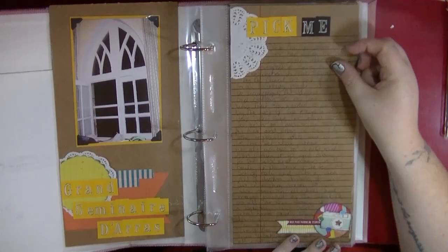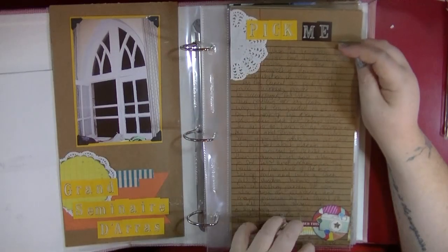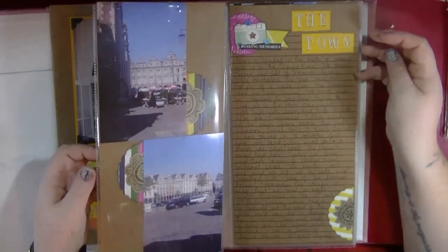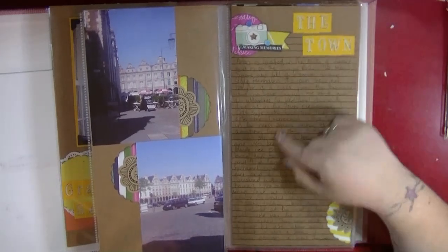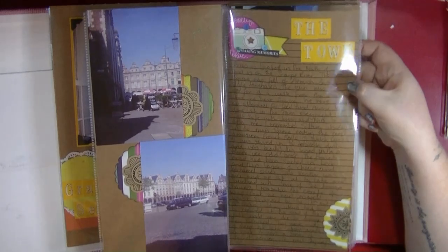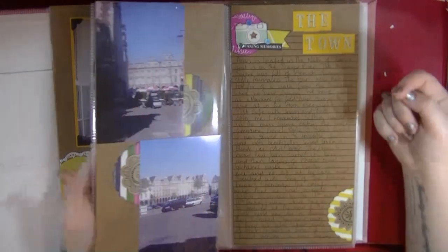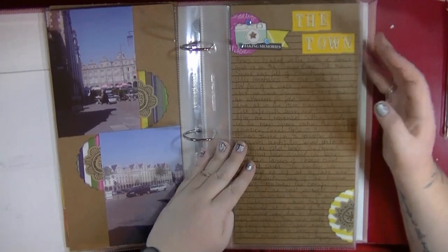So that's just the first photo I put there. And then this is about, it's called Pick Me, and this is all the journaling about the process of being picked and being chosen to go to Arras to put this exhibition on. This is then a little bit about the town, and there's lots of journaling here, and I really like this paper because this craft has already got lines on it, so it works really well. And as you can see, I'm just splitting my embellishments up across here, so it's very simple, but I think it looks quite effective.